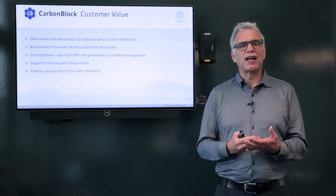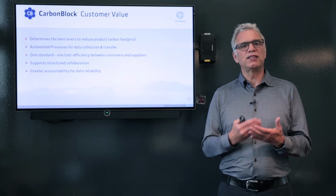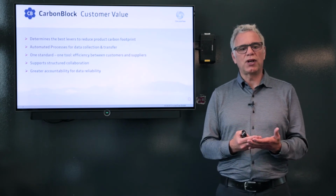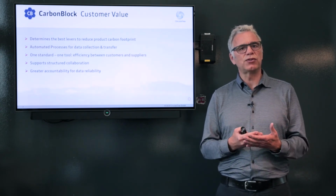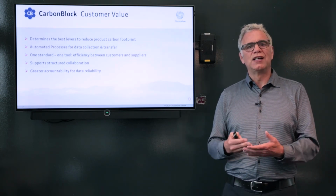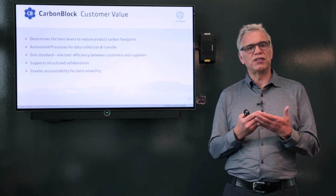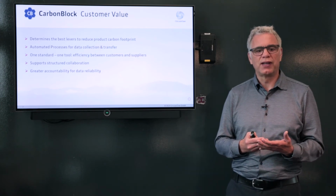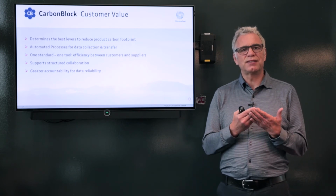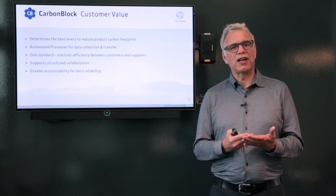In summary, CarbonBlock really provides you the levers to best influence the carbon footprint of your supply chain. You have automated processes for data collection and transfer, so it's easily scalable. It's one standard, one tool for really good and efficient collaboration between suppliers and customers. And since we use a blockchain, data is immutable, and there is a greater accountability for data reliability.